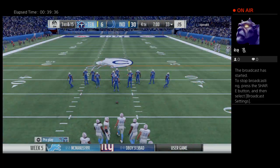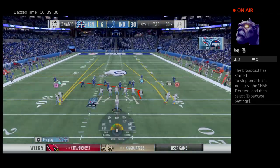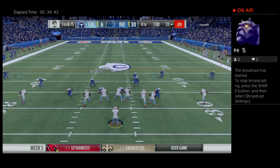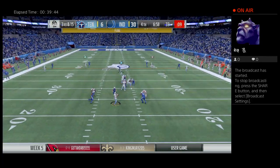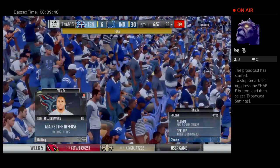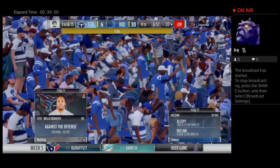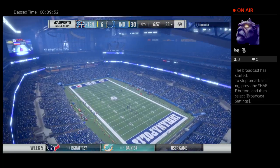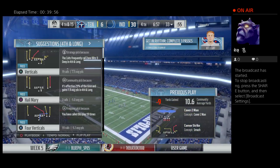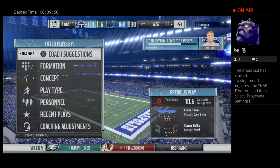The Titans on third down, 2 for 5 to this point. This will be 3rd and 15. Out of the gun, gone. That's incomplete, but there is a flag down, so hang on. A big call coming on third down, and they will elect to decline the penalty. Everything turned out the way they wanted it to. No sense in even having to take that one, hence the decline.